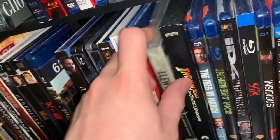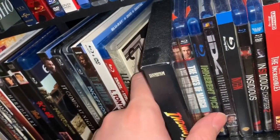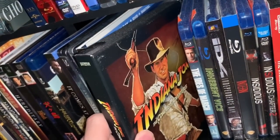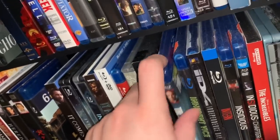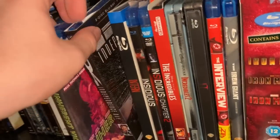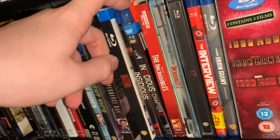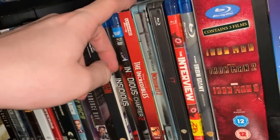Inglourious Basterds, Inside Llewyn Davis, The Incredible Hulk. No, this is Indiana Jones. Love Raiders of the Lost Ark. It's easy, my favorites. Ides of March, Inherent Vice, Independence Day, The Intern, Insidious 1 and 2, the only ones that are worth giving a crap about.